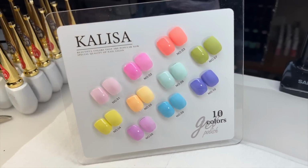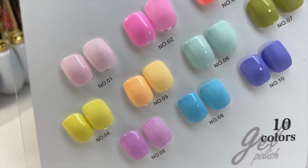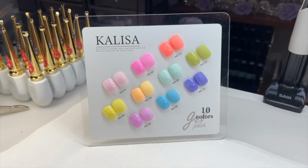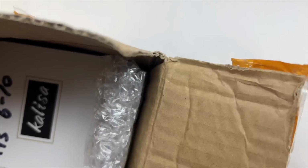I really do like the aspect of having the glossy and the matte and then all of the colors laid out on there. I just think this looks so good. This is a very beautiful collection, giving a very soft pastel color, perfect for summer and spring. I'm really loving that third coral color.